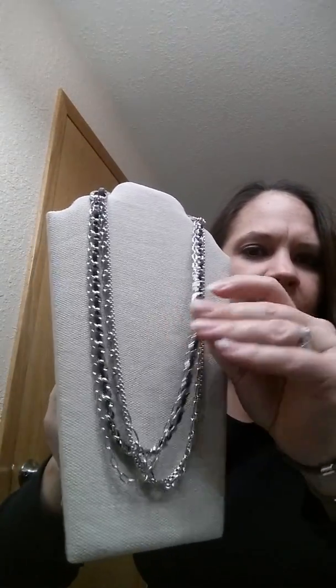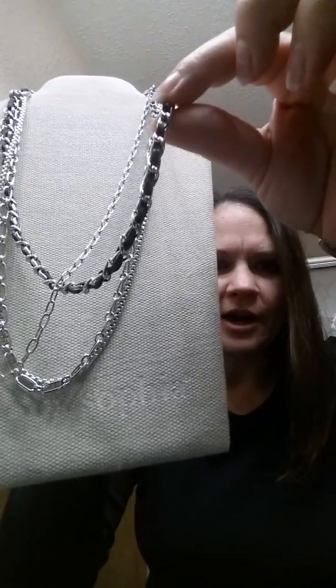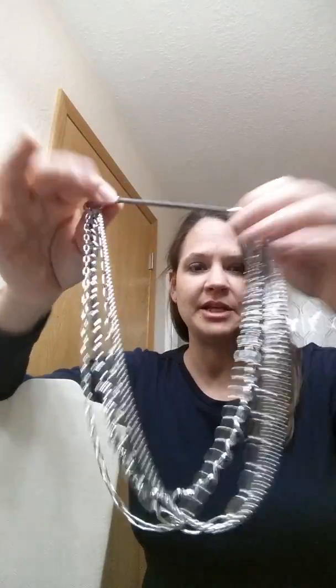Another one we have that's a little more casual is our chained necklace. This one's silver with a blue leather cord running through there. Very fun, and it does all the same things as the Tailgate necklace. Again, it's got the stretch band on it. The prices on these are awesome.